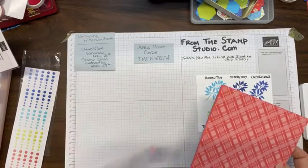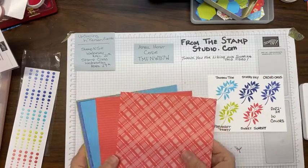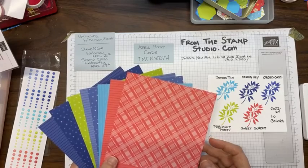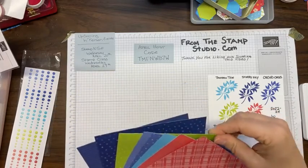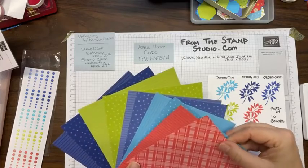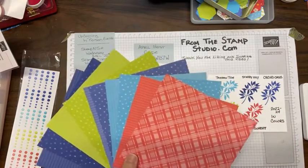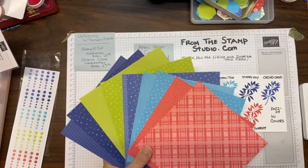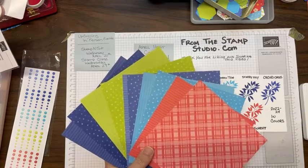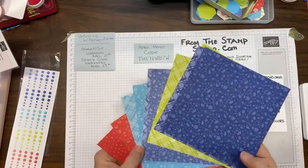And then we have the DSP. This is the pattern DSP, and it does come in its new patterns from last year, and it does come in all the color families. So eventually in May, we'll be able to get the regals, the subtles, the neutrals, the brights, the current, the InColors, the current InColors that are not retiring, the ones that include Evening Evergreen and Soft Succulent. I'm going to need those because I'm running out of the current one. But these have really beautiful patterns.